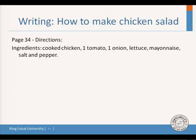First, we have the ingredients. We need cooked chicken. We need 1 tomato, 1 onion, lettuce. You cannot say 1 lettuce, remember. Mayonnaise, salt and pepper. Also, salt and pepper, non-count nouns. You cannot say a salt or 1 salt. These are non-count nouns, remember.